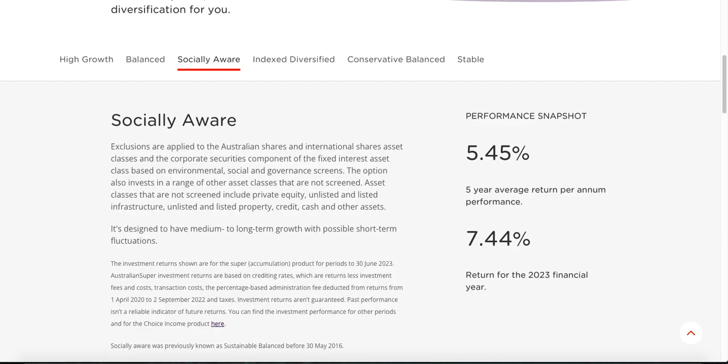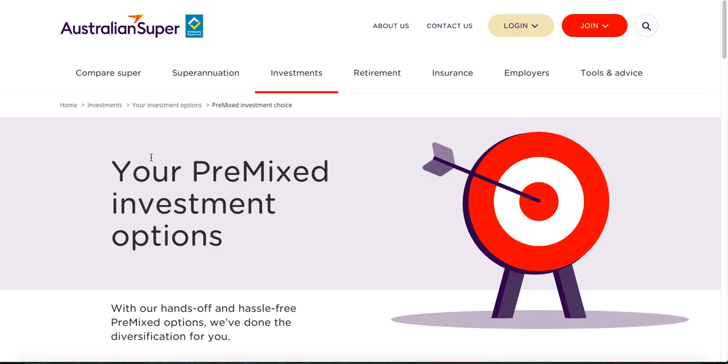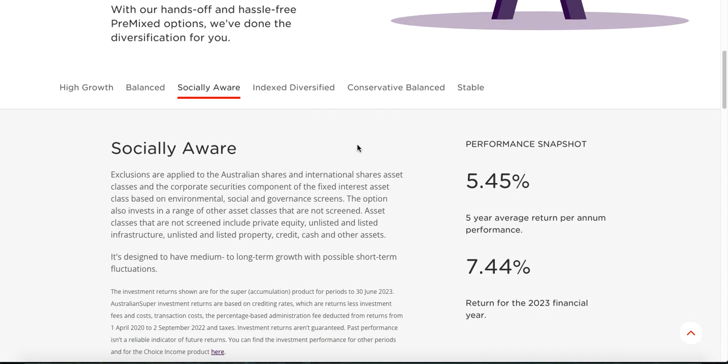So let's jump back. We were on Australian Super. You do have all these different options, and it gives you a little bit of a performance snapshot of how well they've done in the last couple of years. Look, it's a bit of a hard basis. The last couple of years has been quite interesting.